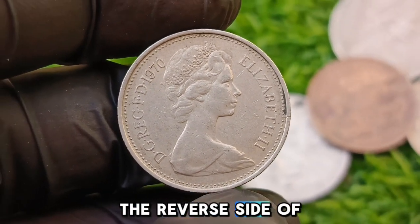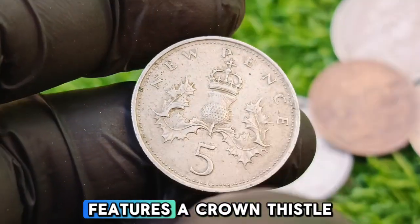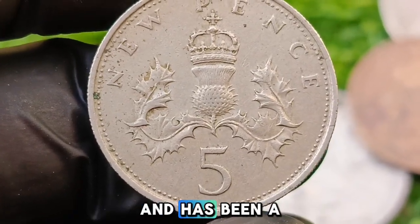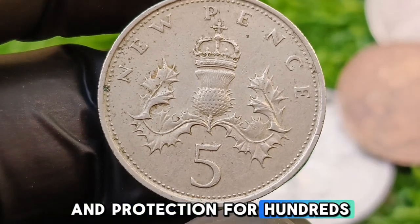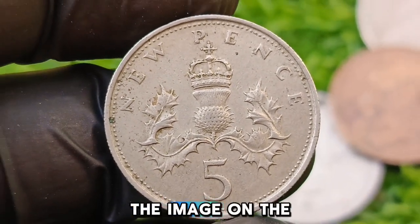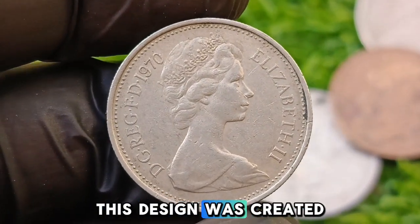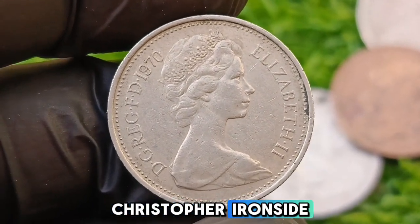The reverse side of the 1975p coin features a crowned thistle. The thistle is the national flower of Scotland and has been a symbol of strength and protection for hundreds of years. The image on the coin shows the thistle with leaves and a small crown on top. This design was created by designer Christopher Ironside.